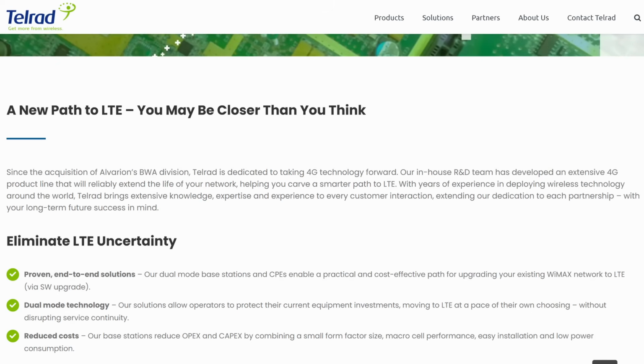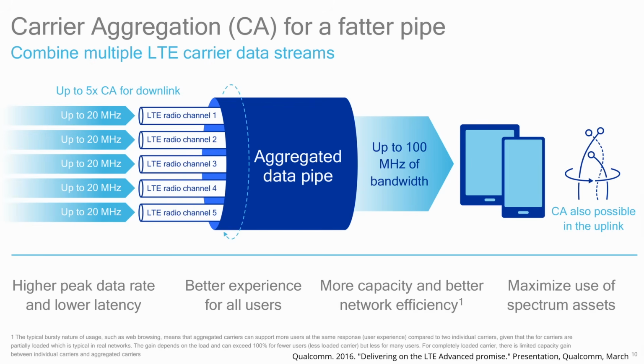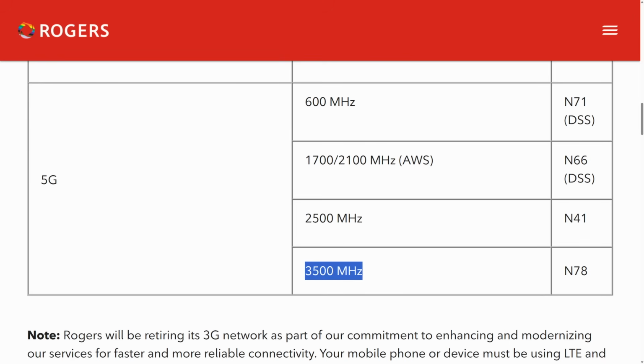The true successor to WiMAX, though, was LTE. As I mentioned with the Telrad stuff earlier, many WiMAX network operators shifted to LTE equipment to improve performance and take advantage of modern features like carrier aggregation, which allowed user equipment to bond multiple channels together for faster speeds. WiMAX operators that were also cell carriers were able to add the wireless spectrum used for WiMAX to the rest of the spectrum used for their cellular service, which improved mobile data speeds.